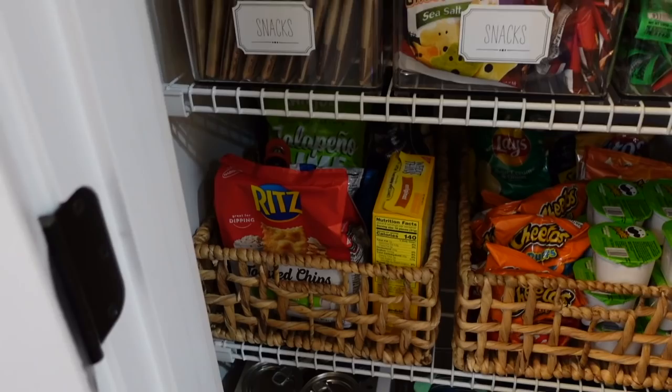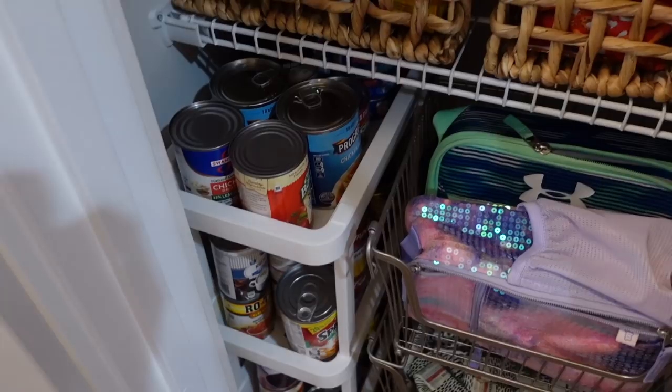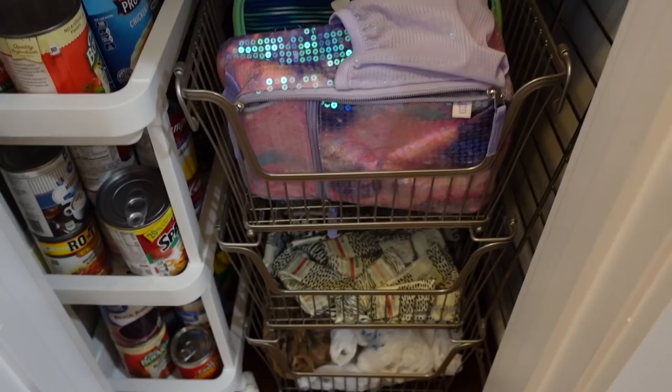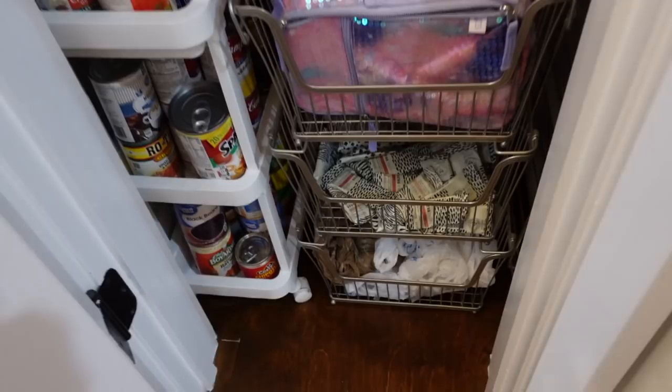So these are the big bags of chips and then also some Wheat Thins. And then these are the little individual packaged chips. Then we've still got all of our canned goods right here. And then I showed you guys this earlier, but these are our new little containers that I decided to put in here instead. So that way we can keep our lunch boxes here on the top. And then I've got all of my Verb energy bars in here. And then extra little baggies that I like to use for trash bags around the house and also in my car. So, yay! It's all done!